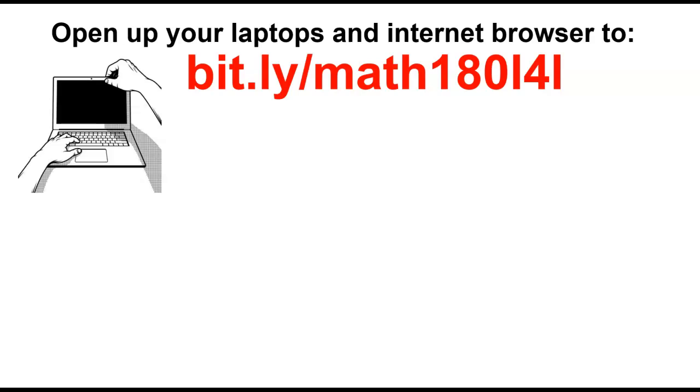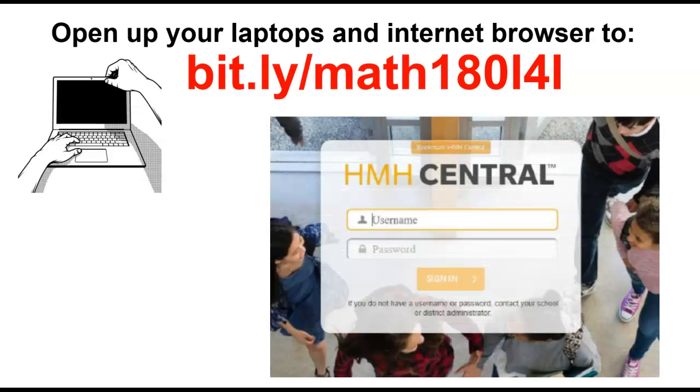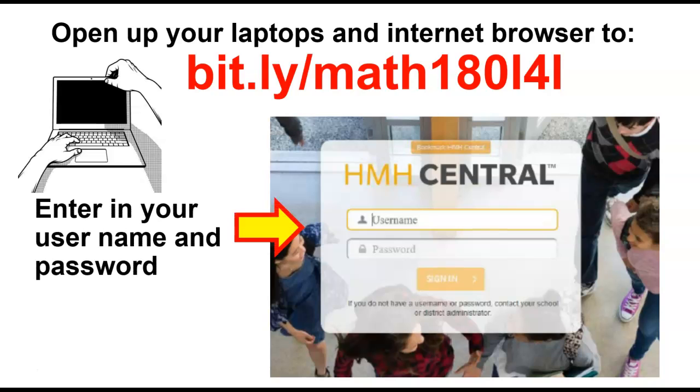So if you'd like, you can watch this video to know how to log in. You're going to open up your laptops, go to this internet browser. If you want, you can minimize me, put me to the side. And you're going to come to this page. Once you enter that website, you're going to see this page and you're going to log in your username and password. If you haven't obtained that yet, do that today. Talk to your teacher, talk to your supervising teacher, somebody, I need my login.